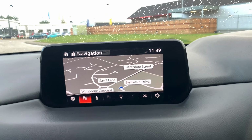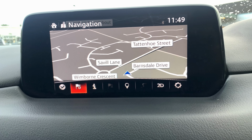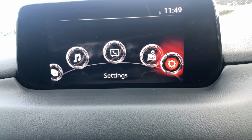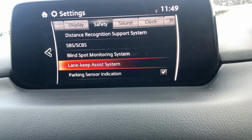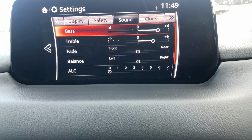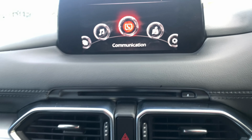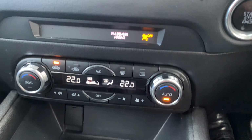Then just moving on to the infotainment screen. As the name suggests, you've got the navigation and the SE-L Nav. Again, going back, you've got Bluetooth connectivity. You'll have full DAB radio. Settings in here, so you've got all your safety, so your blind spot detections, lane keeping assists, all your sound controls just in there as well. As you can see, there's your Bluetooth. Moving on down, so you've got your CD player just there. You have your air conditioning controls.